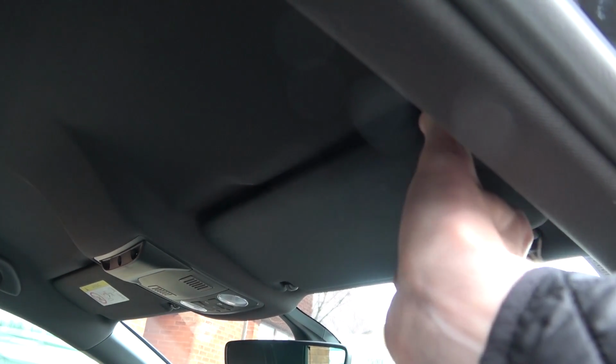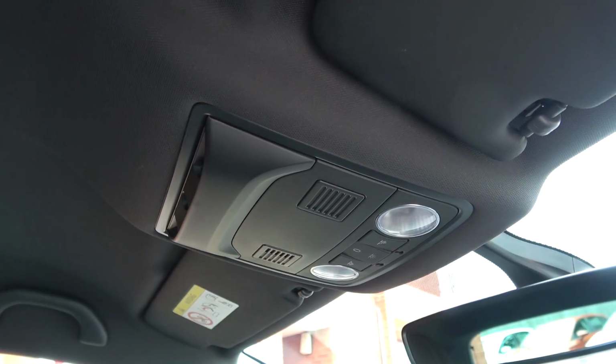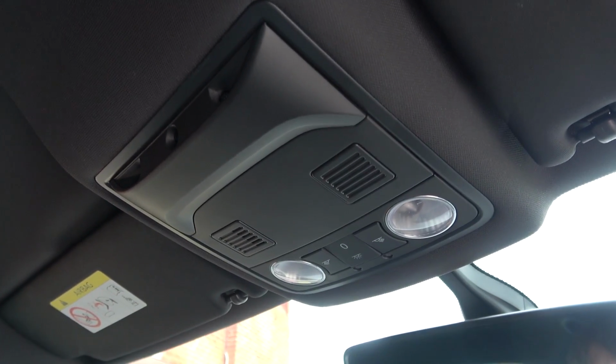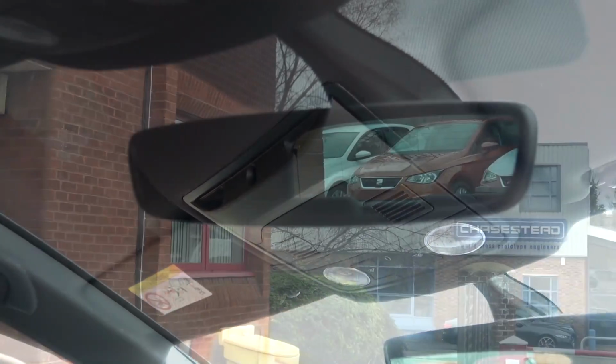We can now move back inside briefly to view the final few features. The leather upholstered sun visors can be easily unfolded, where we find vanity mirrors. Looking centrally, we find microphones for the car's voice control and telephony systems, and 2 reading lights and their controls. Moving down, the rear view mirror offers good visibility in conjunction with the rear window.